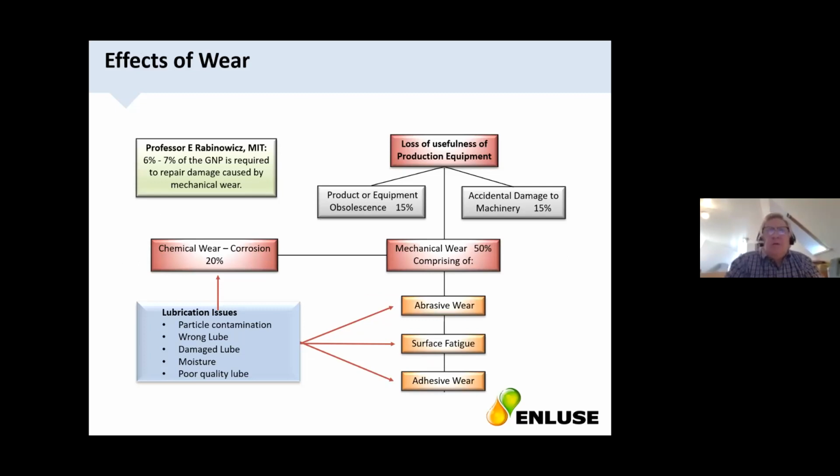Another way to look at it is from Professor Rabinowicz. I have difficulty with the professor's name. He's a professor at the Massachusetts Institute of Technology. And a few years ago, he said that 6 to 7% of the gross national product is required to repair damage caused by mechanical wear. What does he mean by that? He means the cost of maintenance, the loss of usefulness of production equipment. And there are 3 sections he highlighted generating 80% of that.